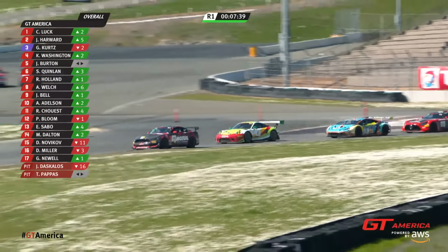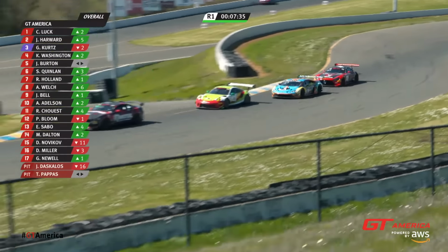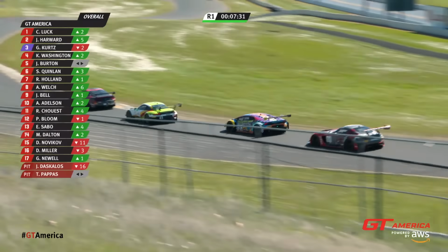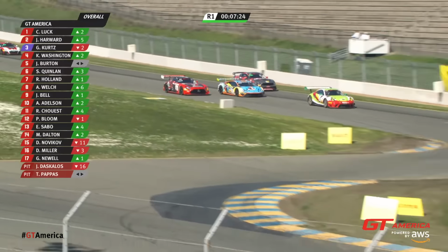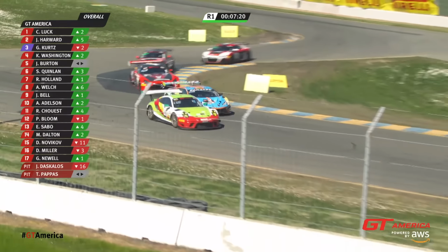Rob Holland in the second place running GT4 car is up the road, and this is a tough place to get behind an out-of-class car. Really a single line through this S's portion of the racetrack. Nowhere for Rob to hide, and this has brought the battle for the lead right together. George Kurtz up the inside of Harward. Can he get this into the hairpin? Make that the chicane? No, he can't.